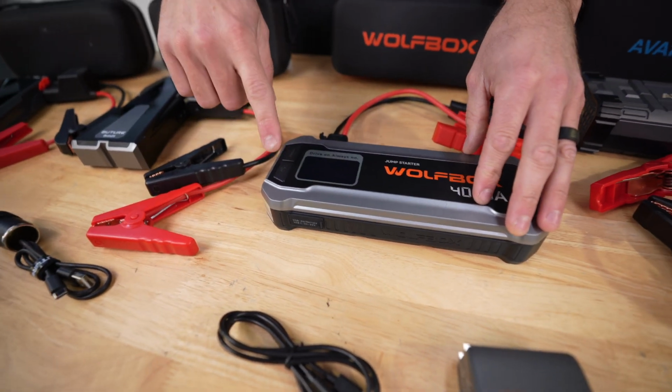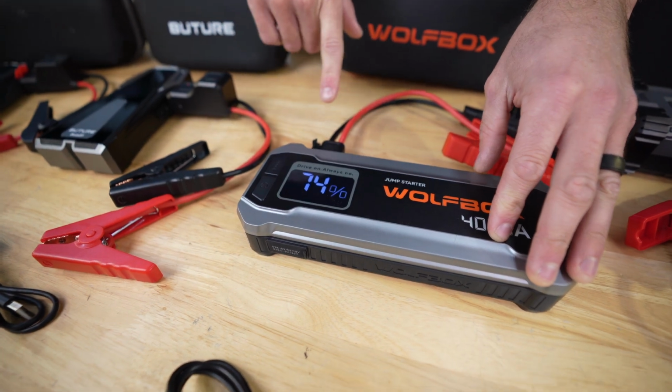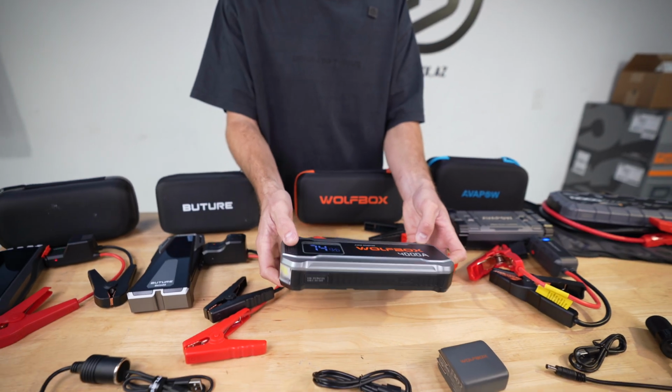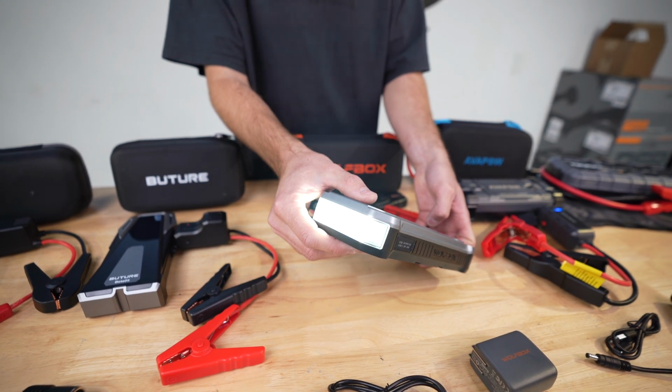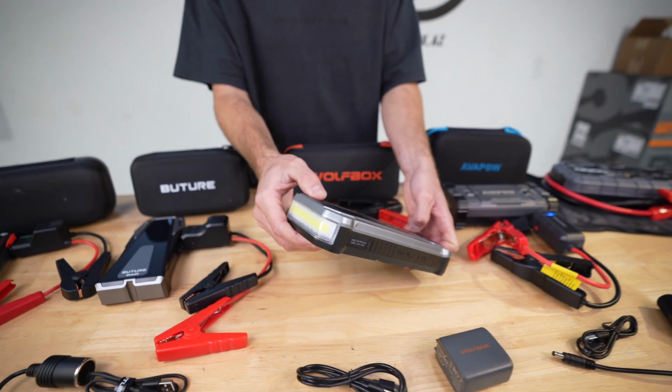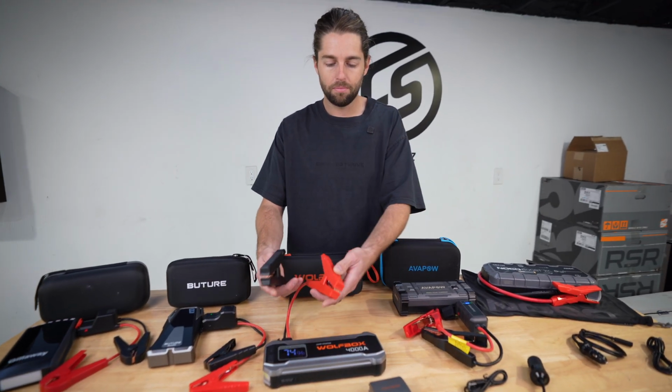When you come over to the Wolfbox device, you've got a lot smaller display, which is cool, less real estate to get scratched. We're gonna hold the power button down, 74%. You've got a boost button if you need it. Once the device is on, all you gotta do is tap the power button and you have a light. And then you have a strobe for safety, a different strobe, and then it goes off. Then you have the boost button, which you can figure out depending on your voltage when you plug it into the car.